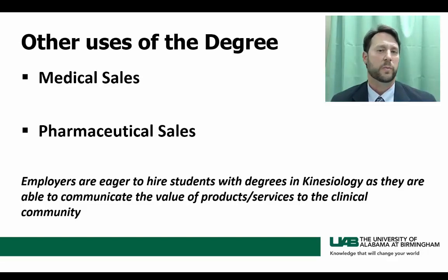And this all makes perfect sense because in our field, one of the things that you will learn when you come into our kinesiology programs is not only how the body works, but also how drug interactions occur in our clinical type of classes. You will learn all about how drugs interact with exercise, pharmaceutical drugs in this area, and how they interact with exercise.